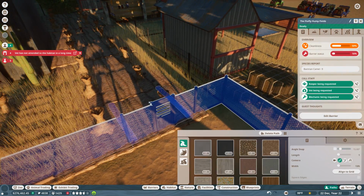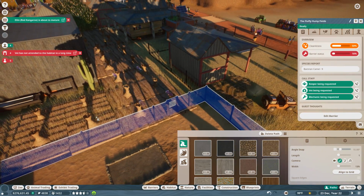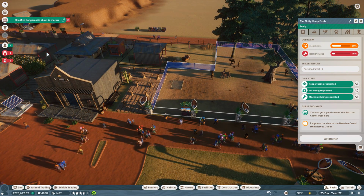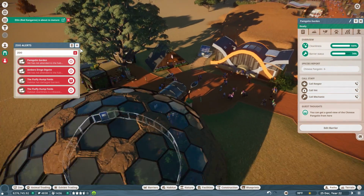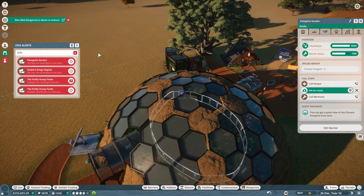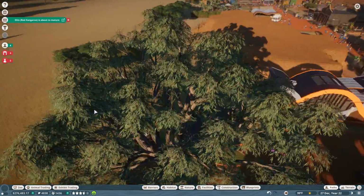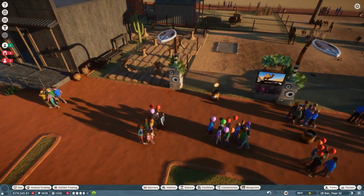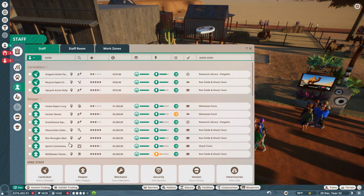Well, it's not my fault. There's clearly a path to it. Huh. And yeah, a vet needs to come over here as well. All right, we might need to get a free range vet because now I'm getting somewhat concerned. And we'll get ourselves a free range keeper really quickly.